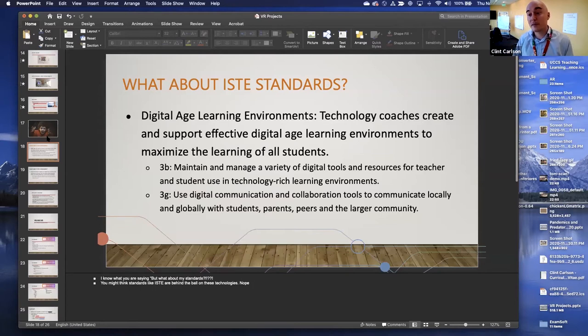If you're familiar with ISTE, the International Society for Technology in Education, they're fantastic. They've got a whole list of different standards and criteria to make sure that your students are getting to where they need to be from an educational standpoint. And VR and AR ties into this really, really nicely.